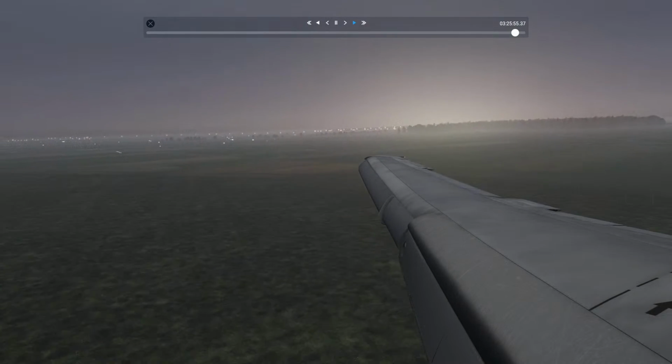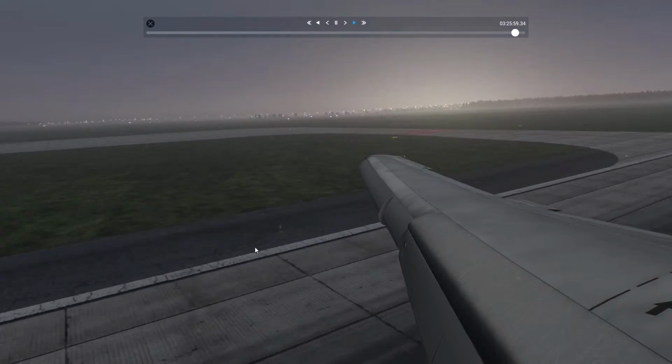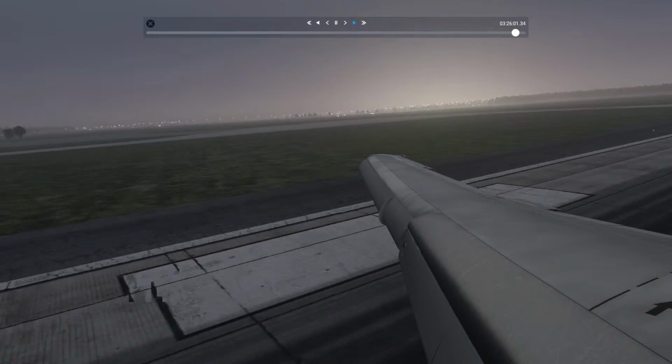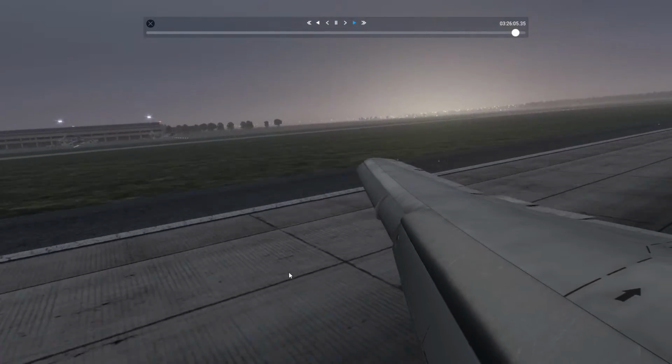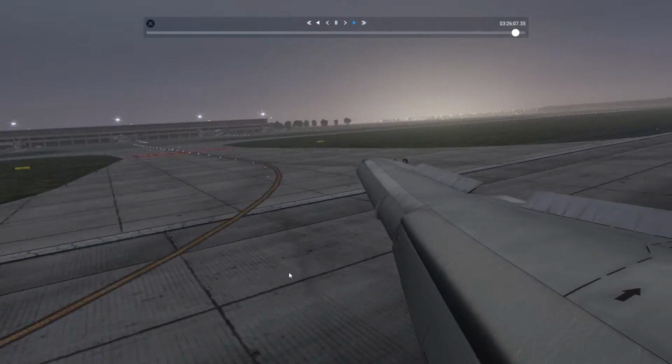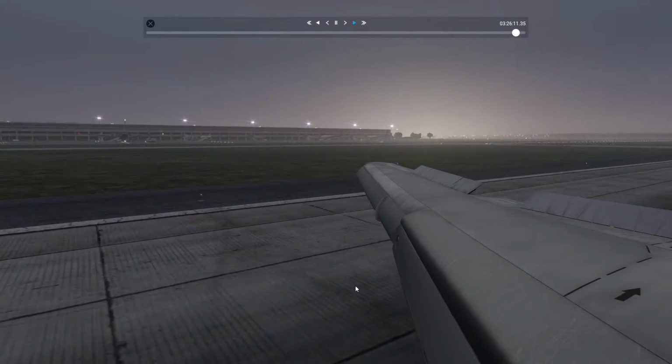No. All right. Got some sail music playing. I'll listen to some beautiful JT8Ds. Look at the spoilers working there. Get her down. Beautiful touchdown. I'll take that. I love this airplane.